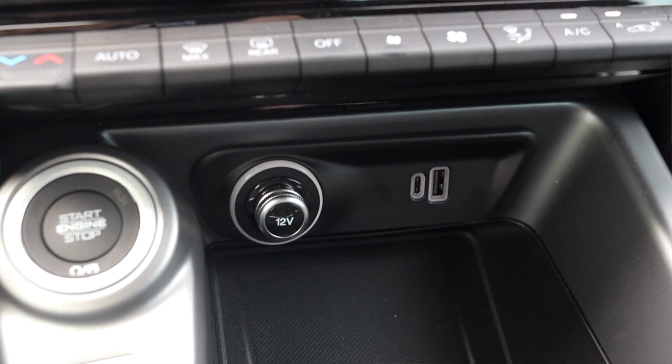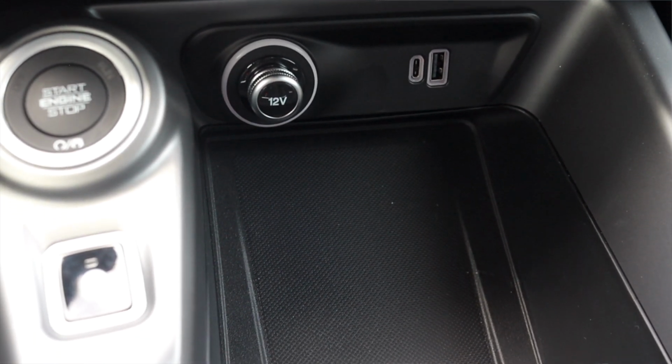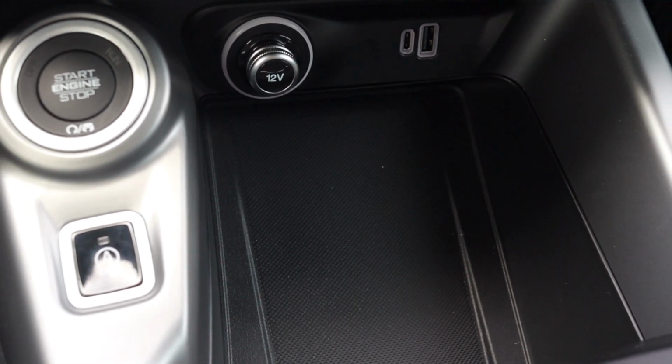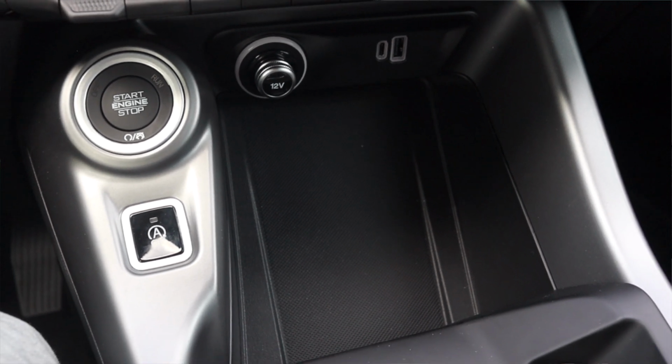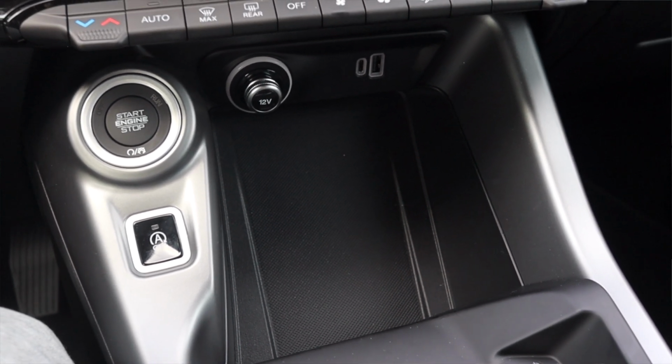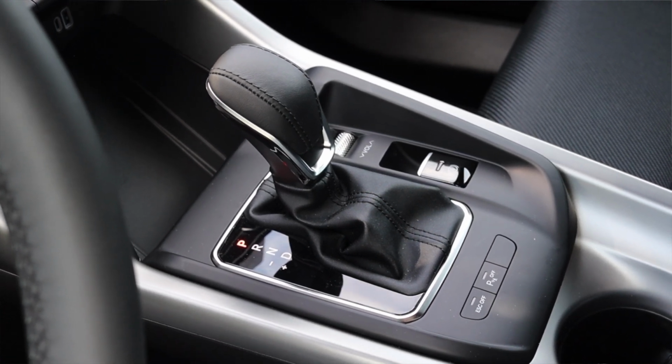And moving into the center, we do have a little cubby with a 12-volt outlet, a USB-A as well as USB-C. Love that they offer both. And then a little cubby, which I could only imagine is filled with a wireless charger on upper trims, but not here in the GT. Moving down to the shifter, it feels nice, looks presentable, and does the job.